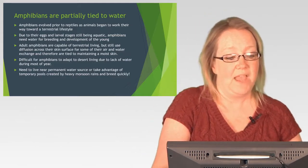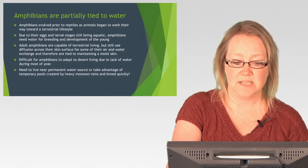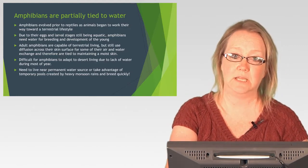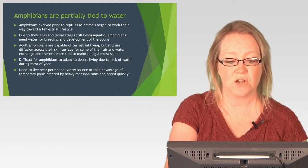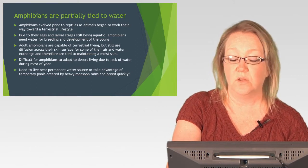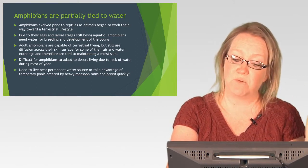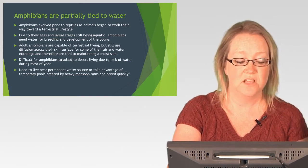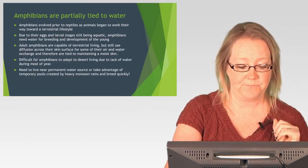So let's look. Amphibians evolved prior to reptiles, as I said. They were working towards a terrestrial lifestyle, but they never made it completely. Okay, eggs and larval stages are aquatic. Terrestrial living for the adults, but we still have that breathable skin. So their air and water is exchanged across their skin, so they need to be tied to water.